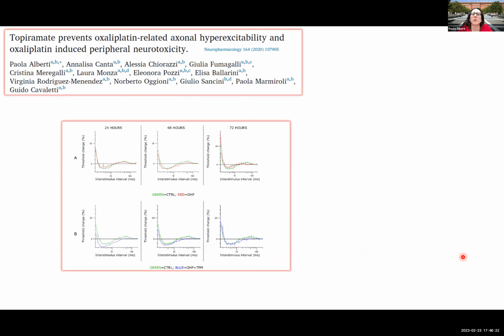So I went back to the bedside and we used nerve excitability testing to demonstrate that oxaliplatin was in fact causing this transient channelopathy in the rodent model. But given that sodium voltage-operated ion channels can be very well modulated by antiepileptic drugs, we decided to use topiramate to see if we were able to revert this acute hyperexcitability syndrome.